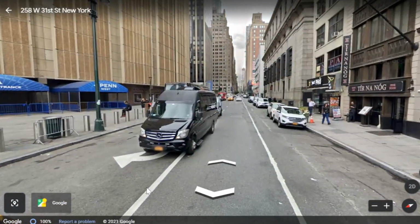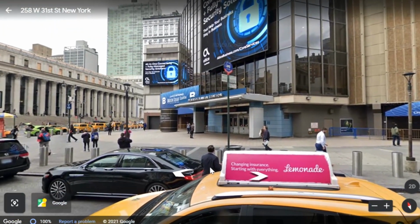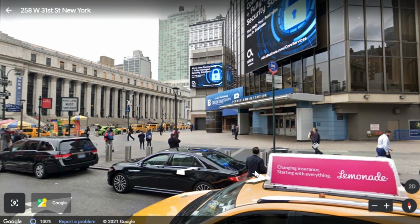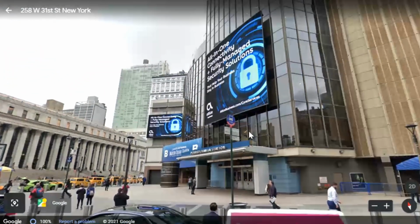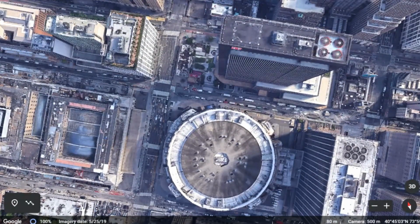But you know, it's a round arena on a square block. It isn't hidden very well. You know, every corner has this awkward shaped plaza to it. It doesn't really have a lot of active street level uses except for the Penn Station entrances. So there's a lot you can kind of penalize MSG for, but the lack of visible parking and the fact that it's on top of a transit center puts it in the top 10.